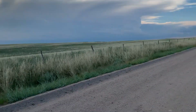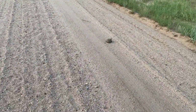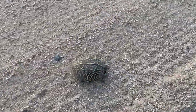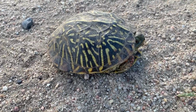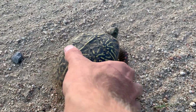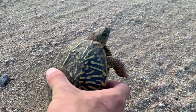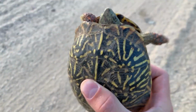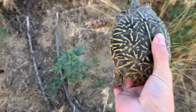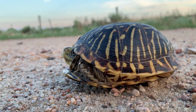That thing is looking threatening, but we've got another box turtle here who is warily checking me out. This one's not going to emerge from his shell, I don't think. Oh, maybe. Come here, kiddo. Oh, very cranky. Come on, let's move you where you were going. Here you go, buddy. Run along. These guys are so cool.